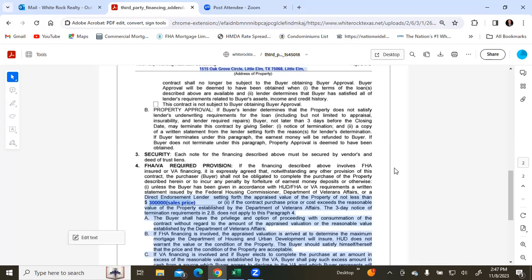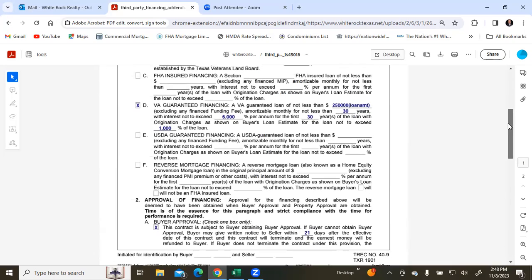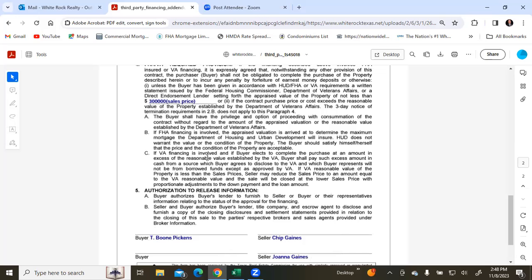So this is probably a bad example because the loan amount and the sales price are different. That's normally not what you're going to see in a VA loan. The whole benefit of a VA loan is you don't have to put anything down. But mind you, this is the financing, this is the loan amount, as I've put here, and this is the sales price.